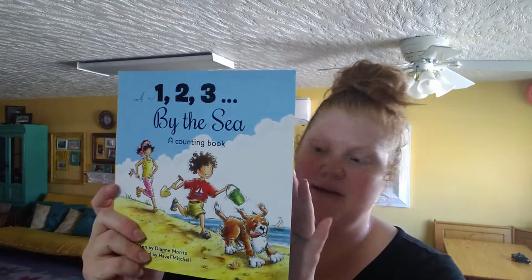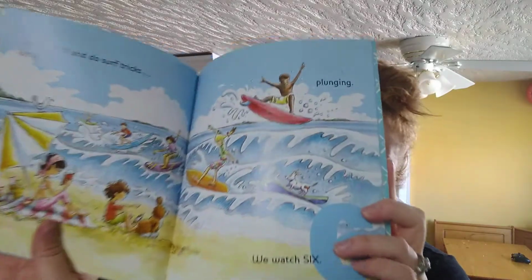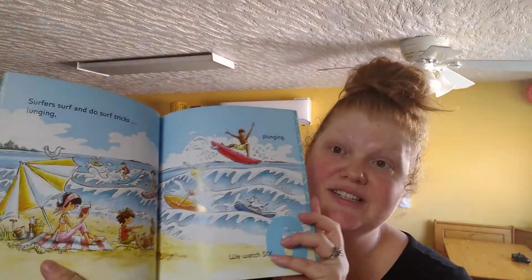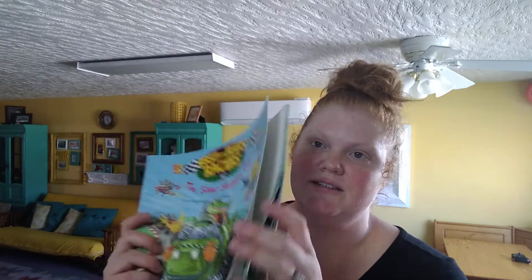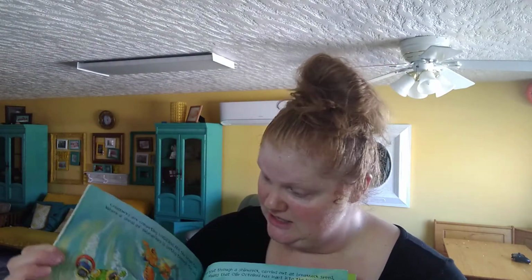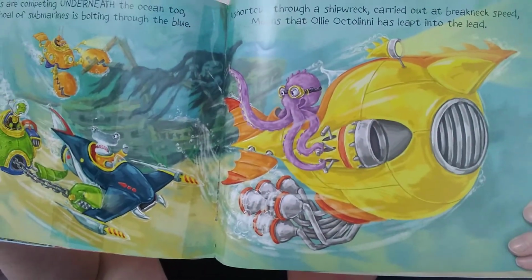This one's one of our favorites. 1, 2, 3 by the Sea, Kane Miller again. This one's only $6.99, and it's about counting. The story's about a mom and her son, and they go on a play date to the beach, and then they count the different things that they see. Super fun. Again, gosh, guys, I've had to tape this guy back together a million times, but seriously, look at the artwork, the illustration in this book.